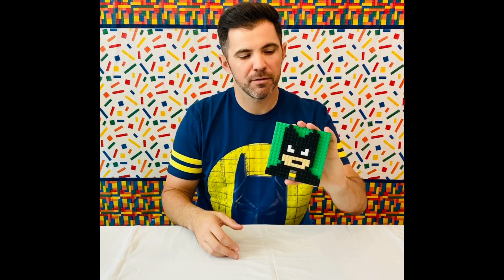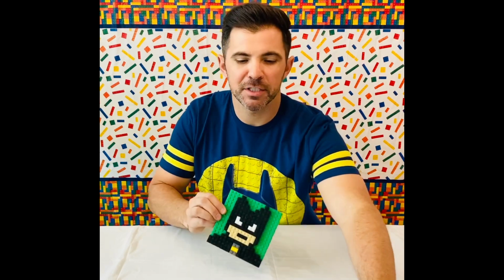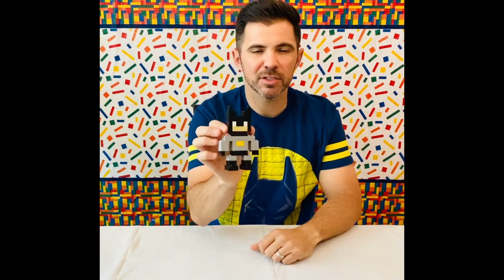However, I can make a bunch of different versions of Batman. So this is one version of Batman, and I showed you a different version of Batman in the 3D version. But if you have very, very few Lego bricks and you want to make a Batman, well, you can make up your own Batman. You can do something simple just like this, okay?